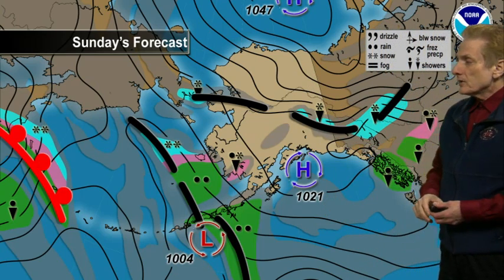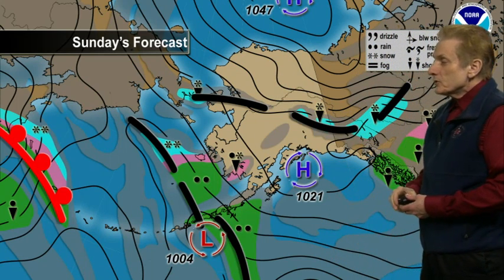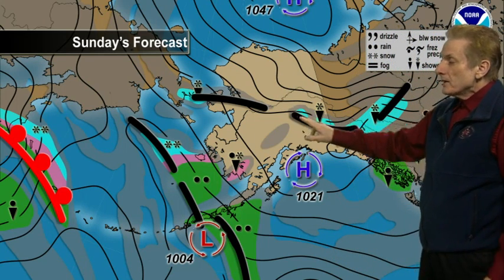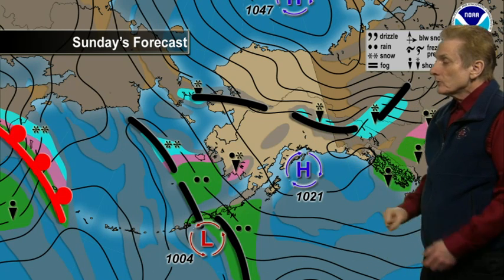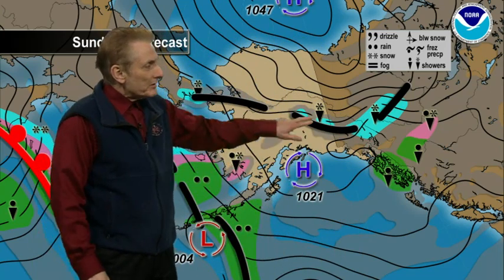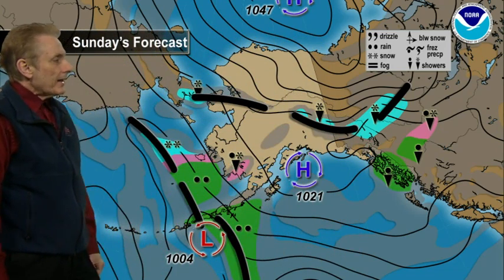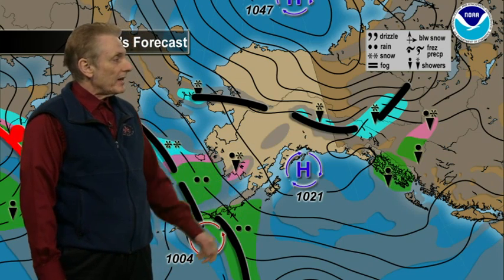Gusty winds continue on the Arctic coast. Could be some areas of low clouds and fog up here as well, but basically looking at good high pressure and mostly clear skies. And then on the upslope areas of the Alaska Range here, look for clouds, maybe some showers, snow showers, Northway, Tok, possibly back to about Delta. And then south of the mountains, VFR, sunshine, Copper River Basin, south central Alaska again.